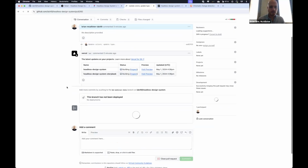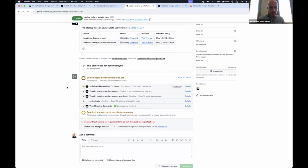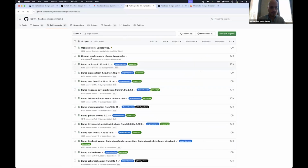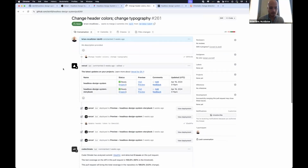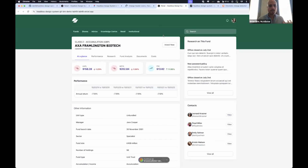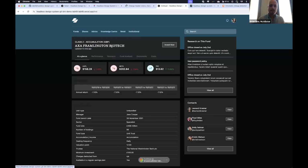As this is running, let me go ahead and refresh the page. Definitely taking a little bit longer than it typically does. However, I do have another pull request that I can pull up that has these environments already deployed, specifically in the case where it did take a little bit longer than we had expected. What I'll do is pull up the preview environment for a previous demo that we had done. And you'll notice here that the color for the header for the retail theme has changed. You'll also notice that the typography, the header color, and the table density for the institutional theme has changed. Now, the values here are slightly different.